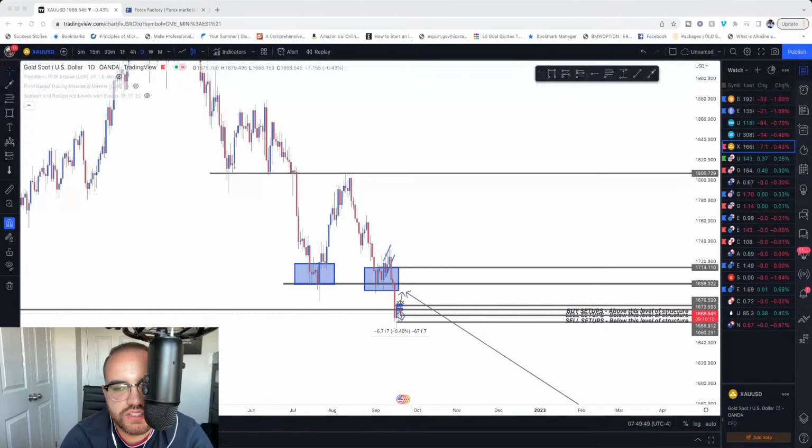GBP/AUD, buy or sell? I'm not sure. I have to probably look at that. We can take a look at GBP/AUD.